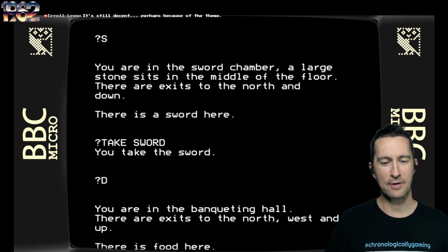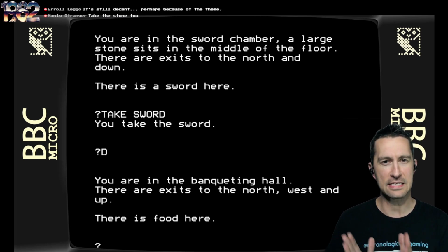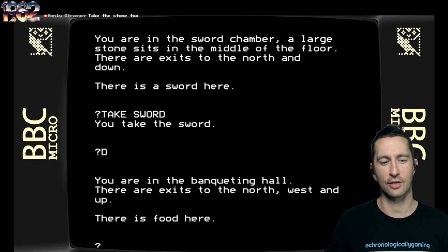We're in the banqueting hall. This is the craziest map. Not that we've seen games this crazy with adventure titles, but they're going room for room, and it doesn't feel like it's cohesive. Like we're not playing Infocom adventure games here, where each room can be mapped out logistically. It doesn't follow that way. Maybe we should have taken the stone too. It's probably going to tell us something like the stone's too big for us to take.